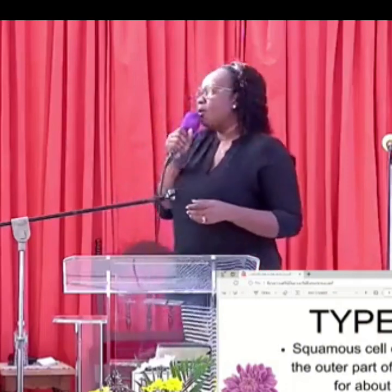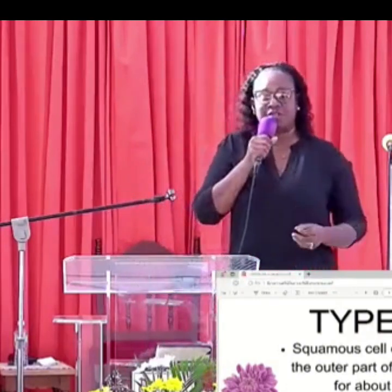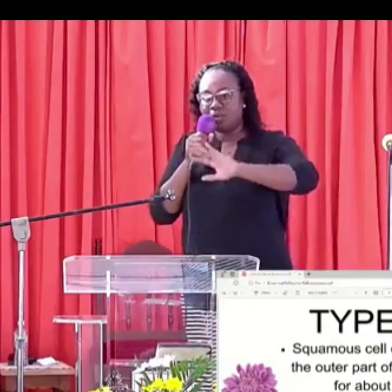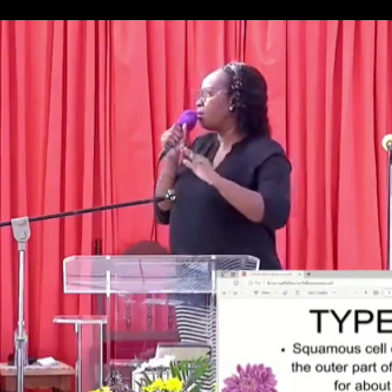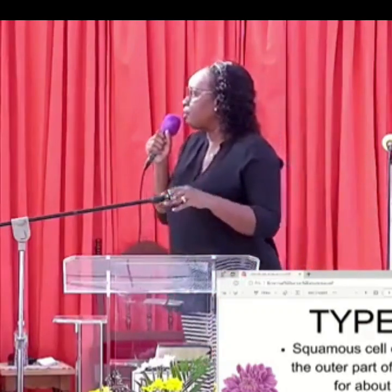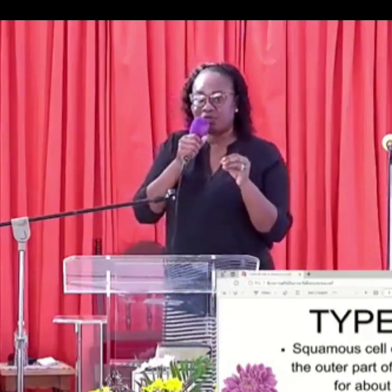So when the midwife or the physician goes in with that speculum in the vagina, that is what we're looking at. That's what we call the squamous cell carcinoma, right? And this accounts for about 70% of the diagnoses.